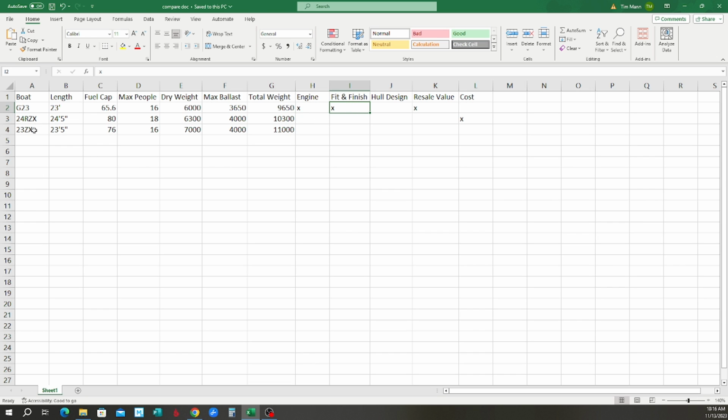Maybe the fit and finish on the 23ZX, the Ultre, is now just superb. But in general, when you get in a Nautique and you get in a Tige, the fit and finish is still higher on the Nautique. So I'm giving it to Nautique there. They've just got pretty high-end fit and finish, which I've heard many people say. I've experienced it myself too. Maybe the Ultre is now a boat that's upping that level, but they're processed in the same factory, so chances are fit and finish is still higher on the Nautique.